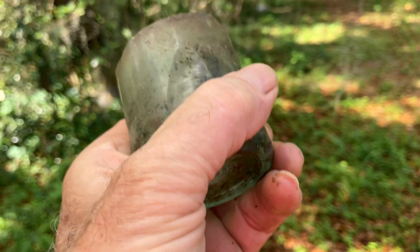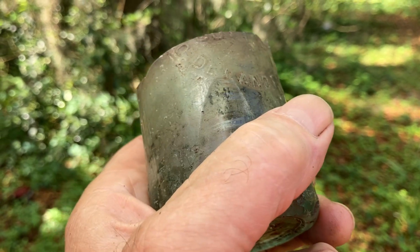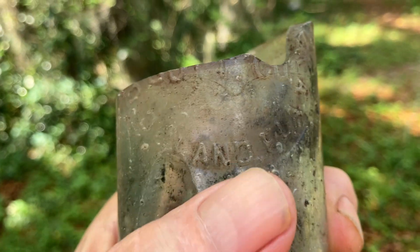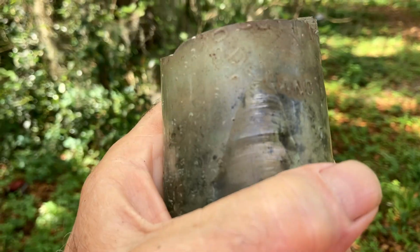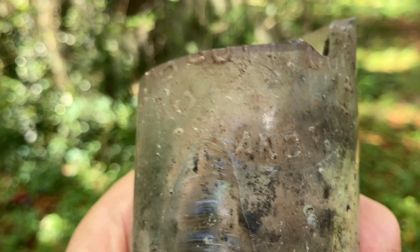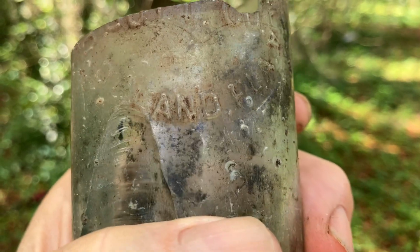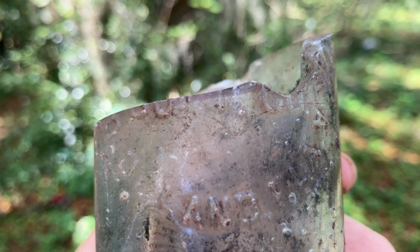So the bottom of the first one I found had a D on it for DeLand, and I just make an assumption that the D could have fit any town or city with the letter D, and the face was changed out from town to town that they were made in. Then I found the same style bottle on the bottom that had the name DeLand, and I dated those around 1915. So this one here is before 1912. 1912 is when Coca-Cola has in their papers and their records that the DeLand Bottling Company was making Coca-Cola bottles.